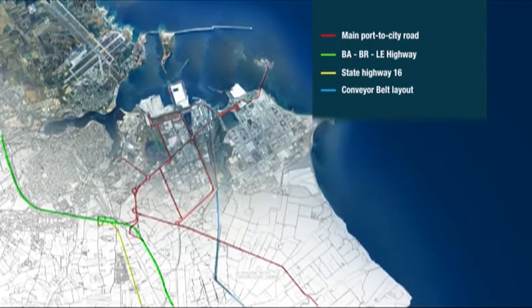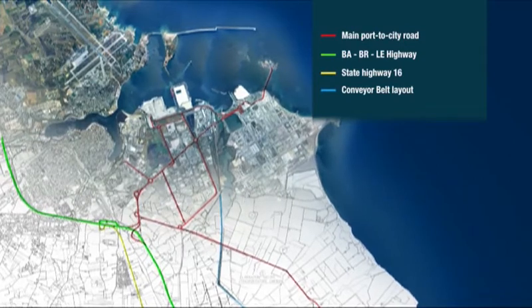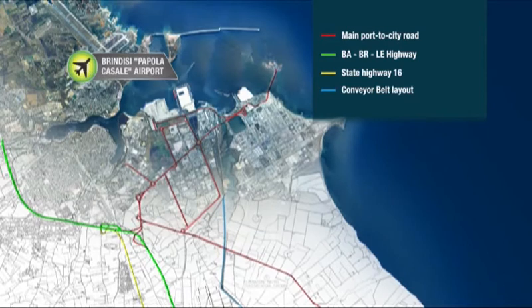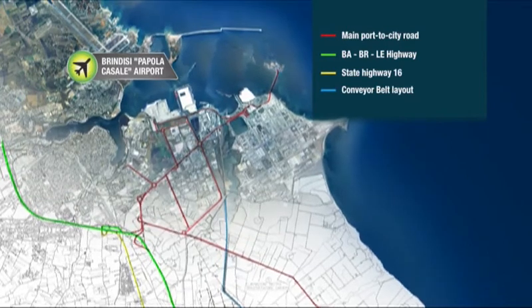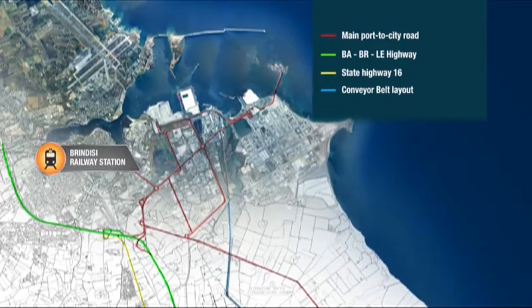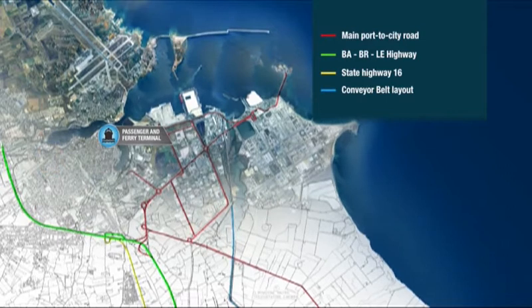Brindisi has another important resource, the modern, comfortable and functional airport Papola Casale, a few minutes away from the town, heart of the air transportation in the Ionico-Salentine area. From here, you can take a plane heading to the main Italian and European destinations.